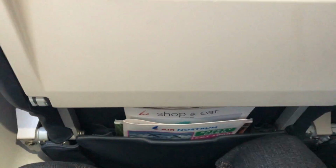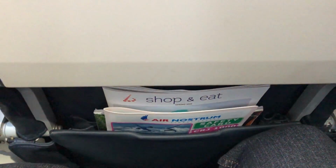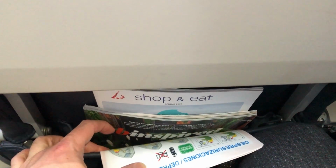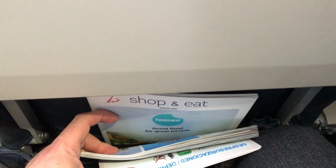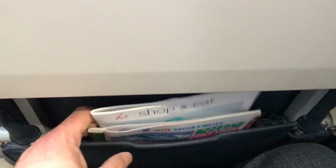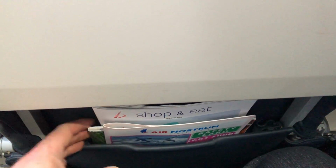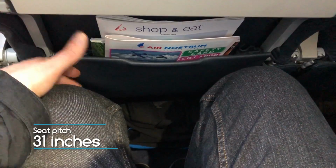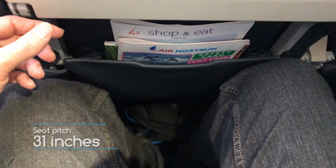Further down the seat is where you'll find your seat pocket, which contains a safety card, in-flight magazine and your menu for buy on board items. There's also a good amount of space available for personal items. Speaking of space, I was very impressed with the legroom on the CRJ1000 and found the seat very comfortable overall.